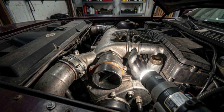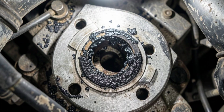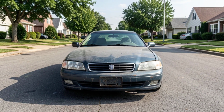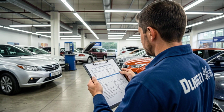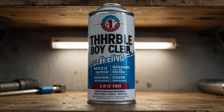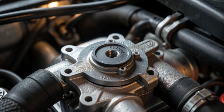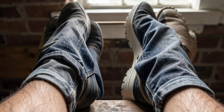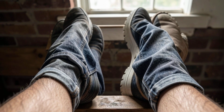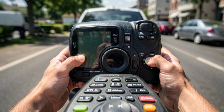And number 2 on the list is the throttle body, which sits right next to the airflow sensor and collects a ring of tar-like carbon deposit around the plate and the bore over time. And that carbon chokes off the precise idle airflow and gives you a high or rough or surging idle and stalling when you come to a stop. And the dealer will quote you throttle body service or even a full replacement, and a replacement can run well over $500. And the cleaning is a sub $20 can of throttle body cleaner.